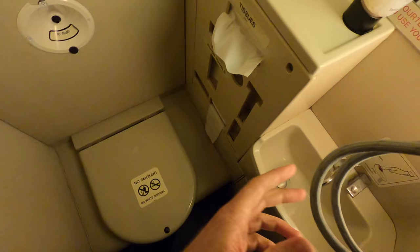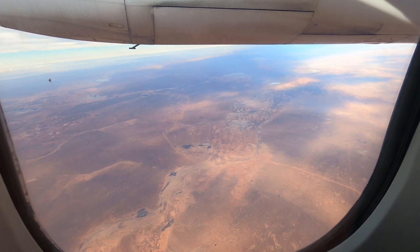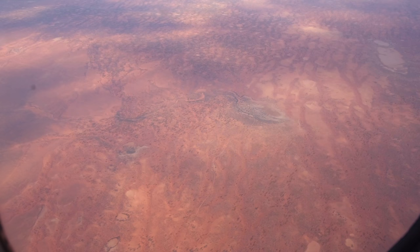Now, unfortunately, the views outside were a little drab due to some high altitude cloud, although you could still make out some of the rich, bright red soil. In fact, the Australian Outback really does have this unique kind of dystopian look, with incredible harshness and unique different colours. It's like you're flying over a Mad Max film, which I suppose makes sense since it was filmed out here, or maybe the planet Mars.